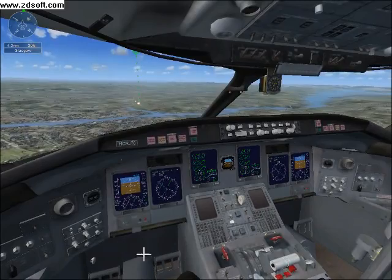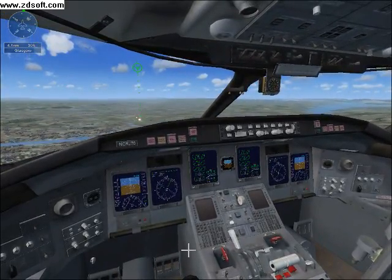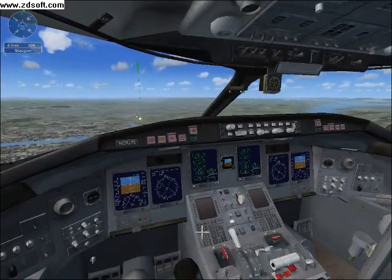Flaps, set to 45 degrees. Landing checklist complete. Continue descending.